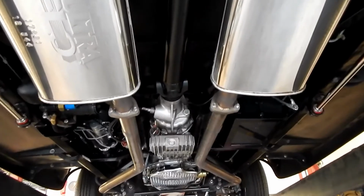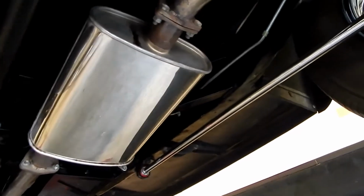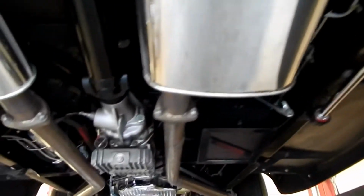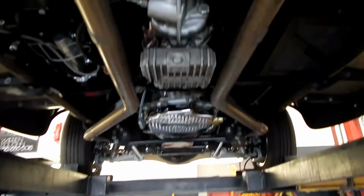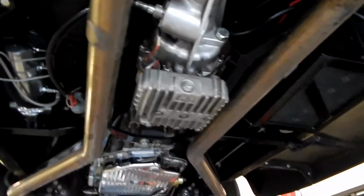It has Ultra-Flow mufflers on it, dual exhausts that exit out the back. Notice that they're brought together so you can take them apart and take them out of the car. It's not some welded up thing. See the chassis here? It's all box tube structure reinforced. It has a Gear Vendors overdrive on the Turbo 400 automatic, so you get a little extra gear out of it, which is really a nice feature. Batteries hung underneath here on the bottom side.